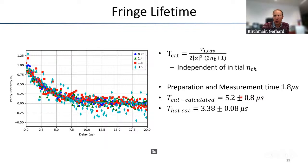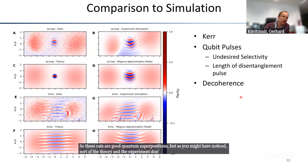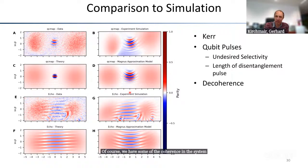These cats are good quantum superpositions, but as you might have noticed, the theory and the experiment don't always agree perfectly. Here you can again see the experiment on the top, and here the perfect theory, assuming an ideal system. So what we've done is step by step add non-idealities, like our cavity, because it couples to the qubit, turns out is not a perfect harmonic oscillator anymore. It gets a nonlinearity or a so-called Kerr effect, which leads to the bending of the fringes. Of course, we have some decoherence in the system, which leads to a decay of the fringes.